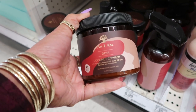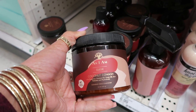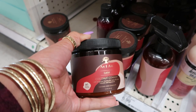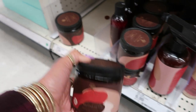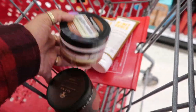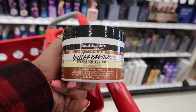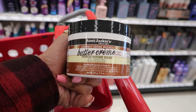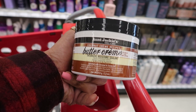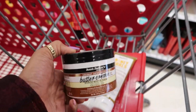I have been seeing a lot of good reviews on this coconut co-wash. It's with tangerine, coconut oil, castor oil, and a few other items. Number one selling co-wash for $7.49. I'm gonna give this a try. Okay, so we're gonna give that a try. And then I also just picked up this right here, Aunt Jackie's Buttercream Intensive Moisture Sealant with castor oil and coconut in it. I'm gonna try that one out too.